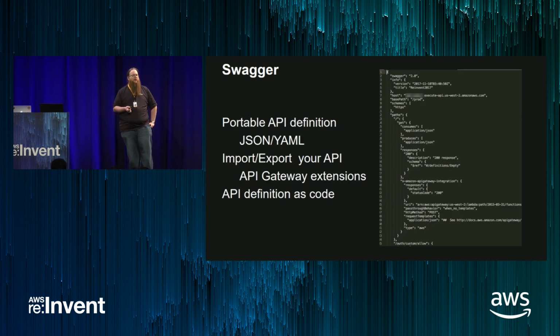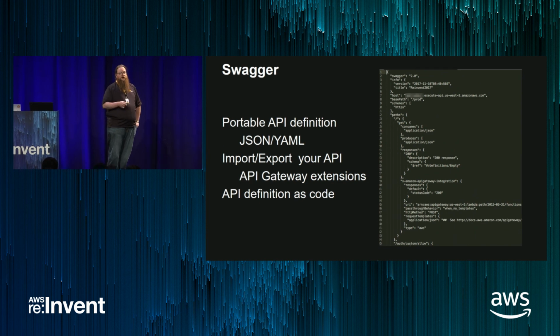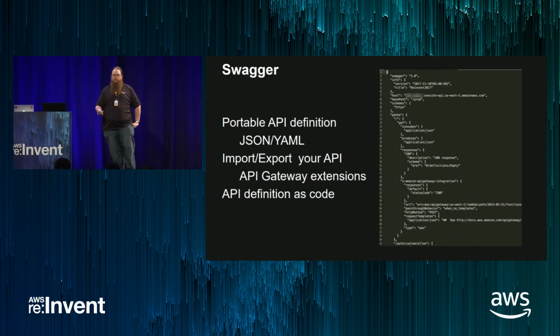Now we also need a way to actually describe our APIs. Certainly you can click through the console and configure your API that way. But it's really nice to be able to describe the API in a definition that you can view and treat as code. And the default supported mechanism inside of API Gateway is Swagger. If you're not familiar with Swagger, it's a standard from the Open API initiative. Currently, a subset of the 2.0 version is supported inside of API Gateway, and I do realize that 3.0 is available, and we have plenty of customers asking for that, and we will definitely consider adding that in the future.